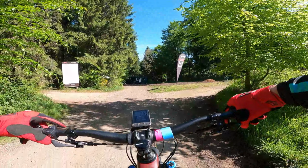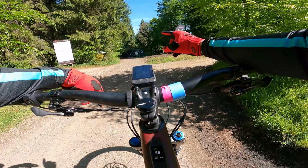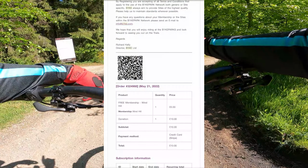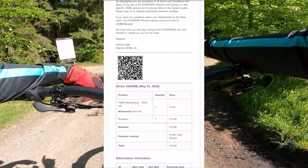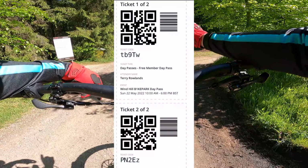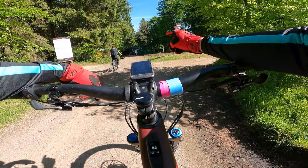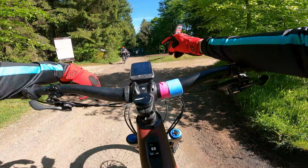this is the start, and you need to make sure that you register as a member, and then you do a separate registration for a day pass. Day pass is like £10, it's not really that much. But if you don't do it, there's very little reception here to do it on your mobile phone while you're standing here. So try and prepare yourself before you even turn up here.